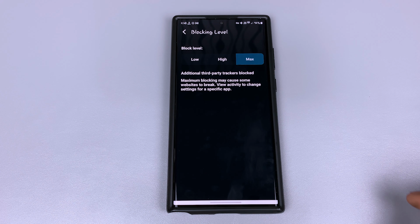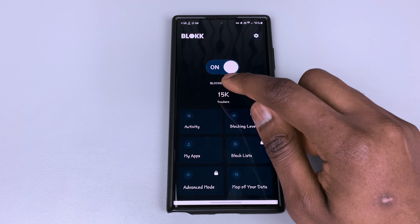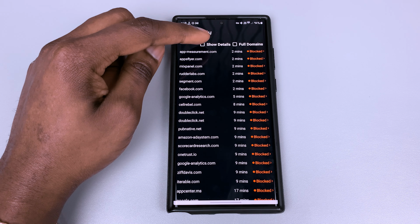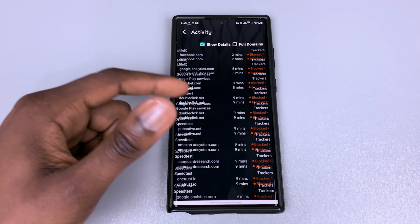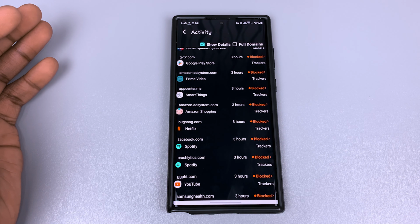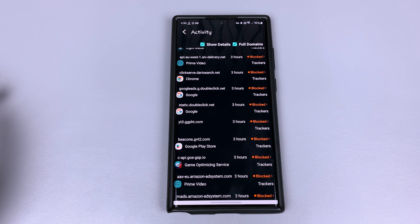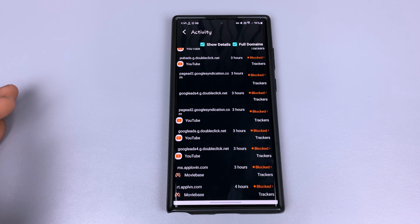And if you are adventurous, you can also see where most of the blocked trackers hail from. From your Blokk app, if you were to tap on the area that says blocked today, you will be able to see all the trackers that were blocked. And if you wanted to get some more information as to what apps those trackers came from, you tap on show details and it will show it to you. As you can see, there are quite a few that come from MyLikeYou, Google Play Services, OneDrive, and a few others.